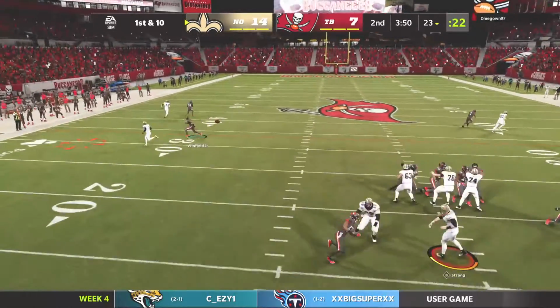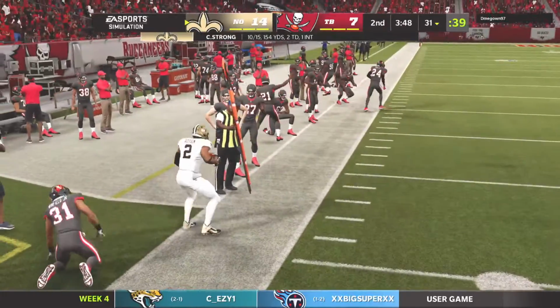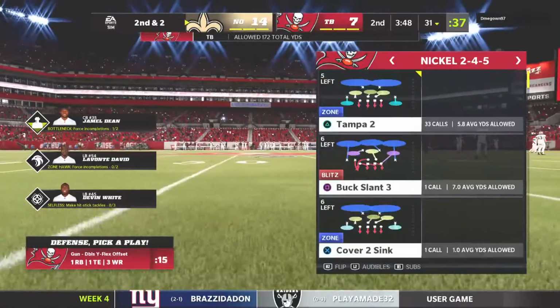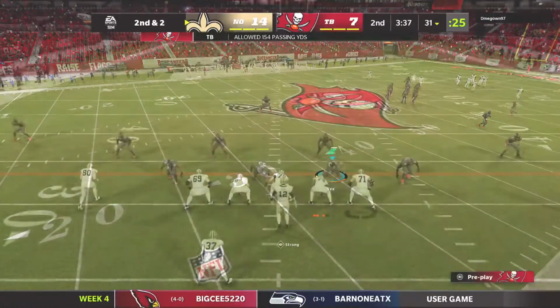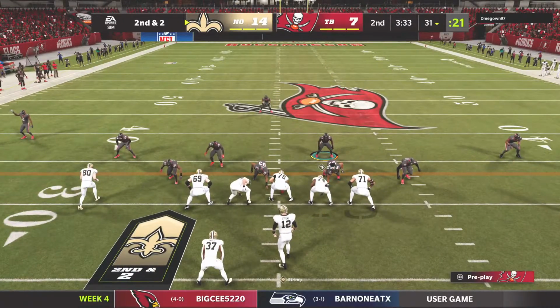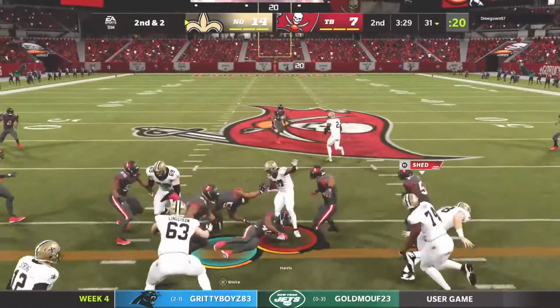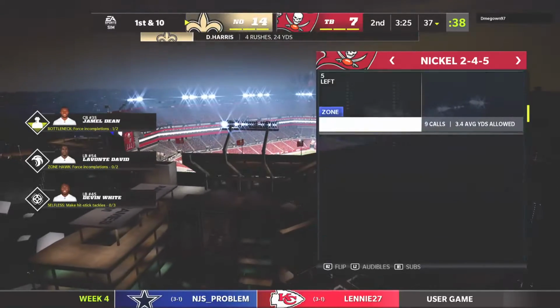They'll try and start this drive in the air. And he will find his man on the outside. And he'll be out of bounds across the 30-yard line. A good pickup there. 8 yards on the first down completion. Only needing 2 yards on 2nd down. On the give, this is Harris. And he'll be brought down right around the 37.